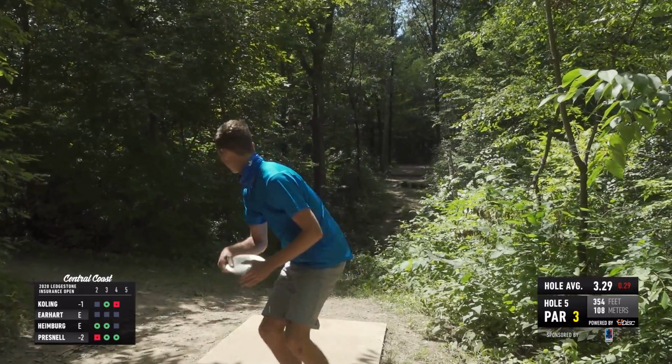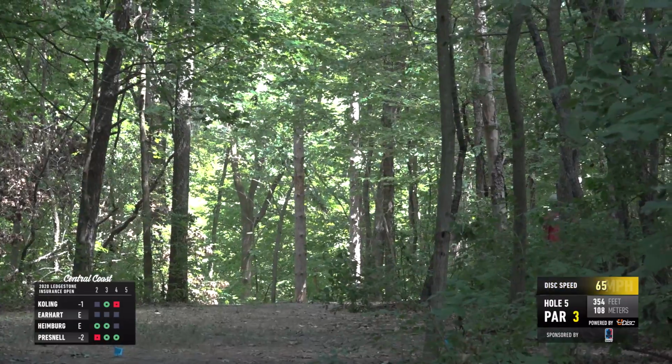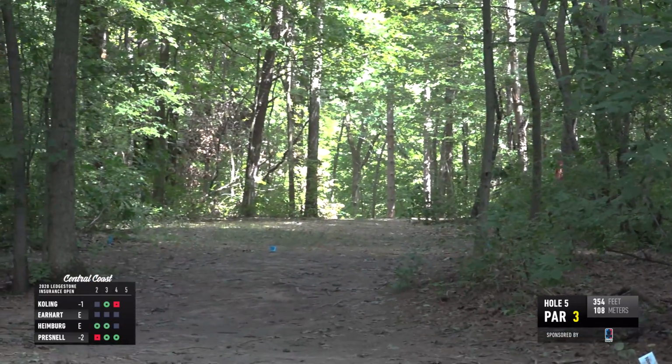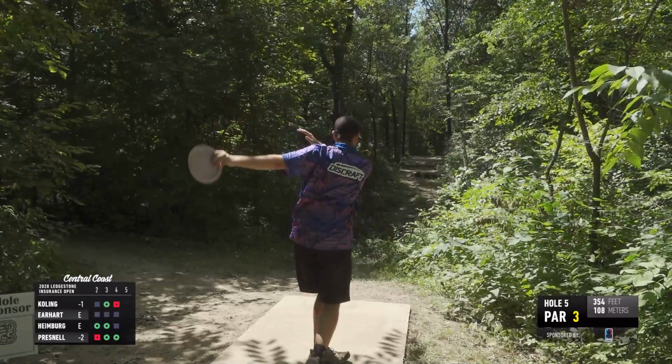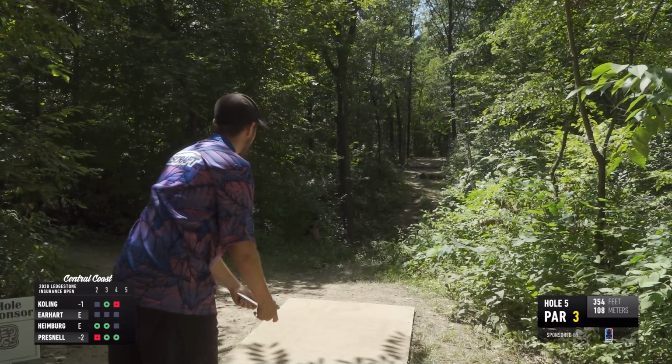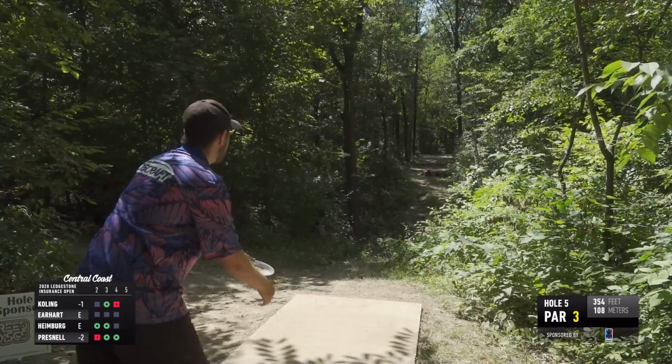Yes, it is. We got a Casey Pro Rock from Calvin, trying to drift it right. Yeah. Over there. Come on. Yeah. Oh, it was trying so hard. Well, this sets up great for the lefty. He's just got to kind of get the disc online and let the disc do the work.